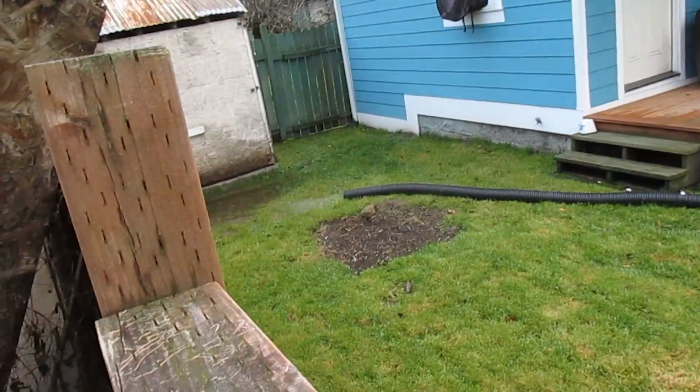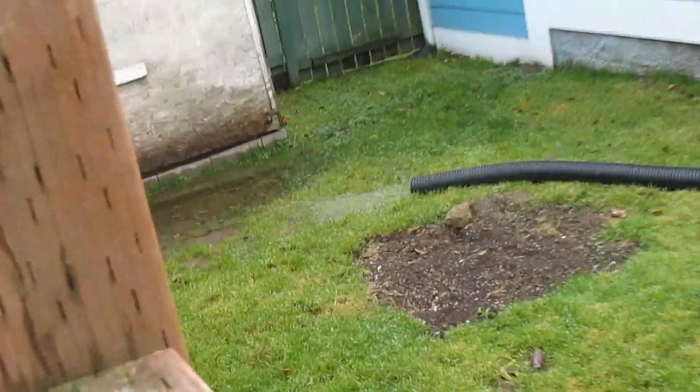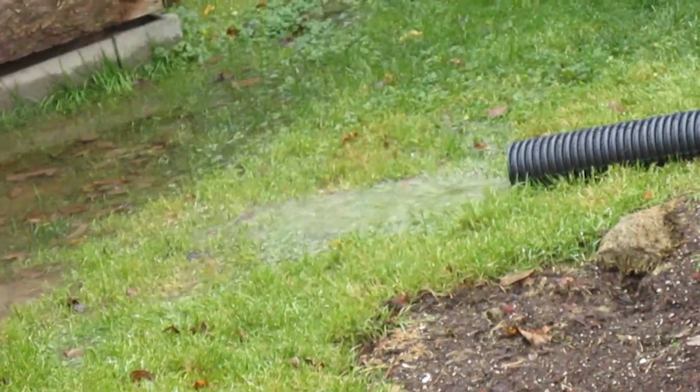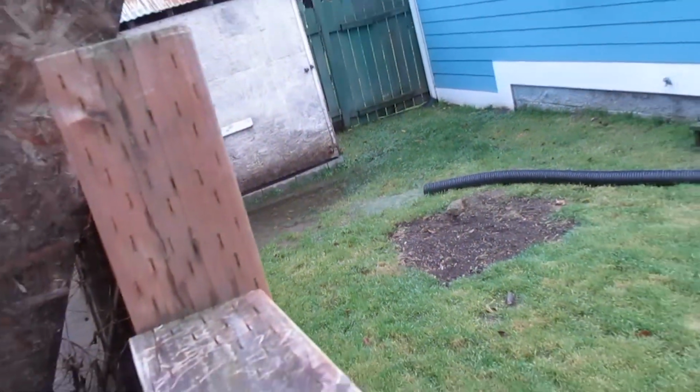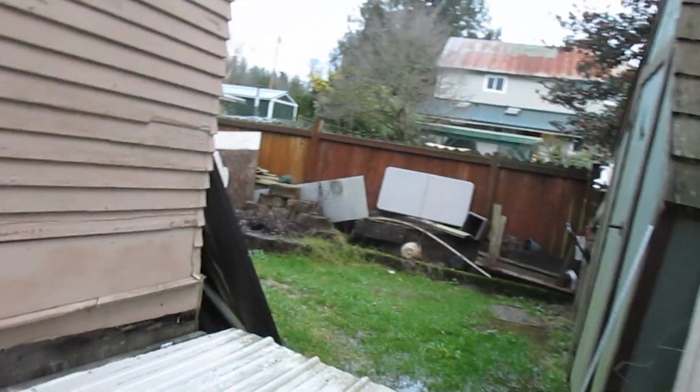Yeah, a hose right over to the fence line, to the backyard. And look at it all just pouring out of there. Just gushing out right by the fence. So that's now saturating the ground around the back of my house. Flooded my backyard. Now let's take a look at my basement.